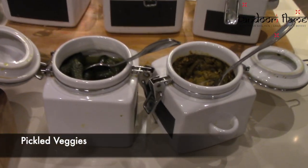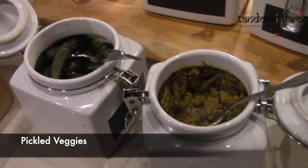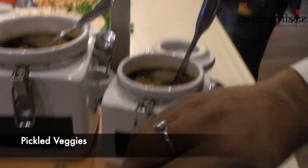And in addition, they have some pickles as well. Like homemade pickles.